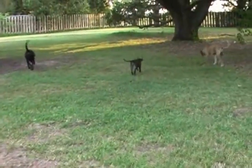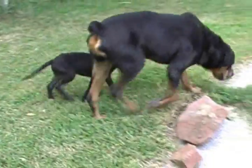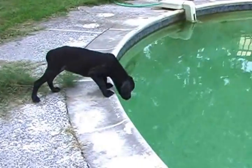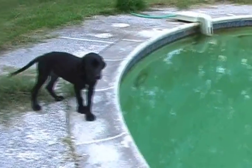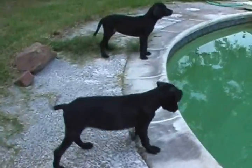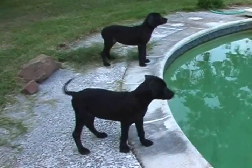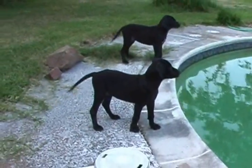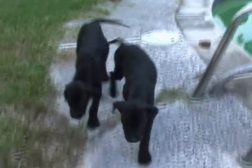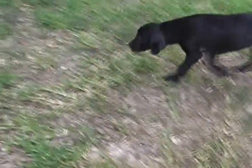You can see how much they love the big dogs. See these little ones over here. They try to give little kisses to the big dogs as the dogs walk by. They're getting a little curious about the pool. We are going to have to take a dip in the pool in a minute.